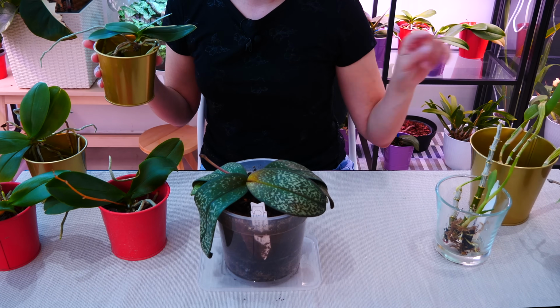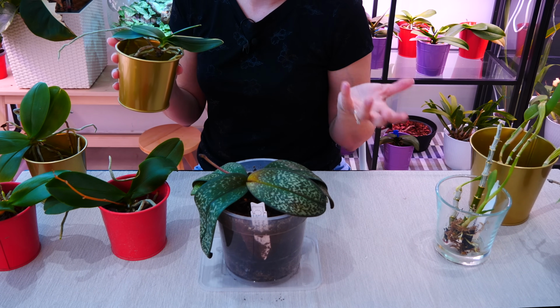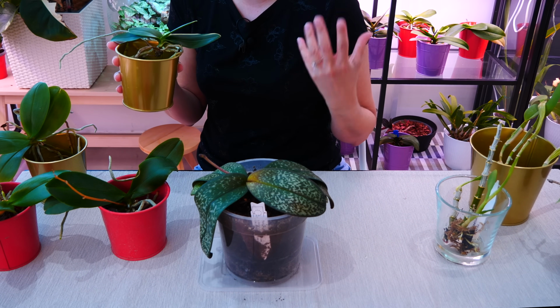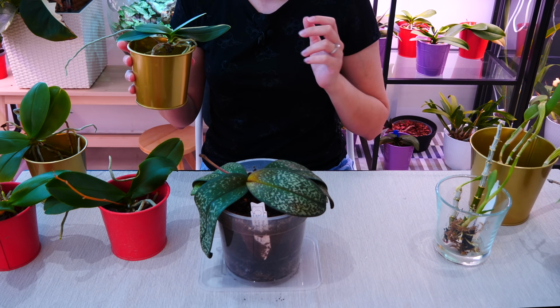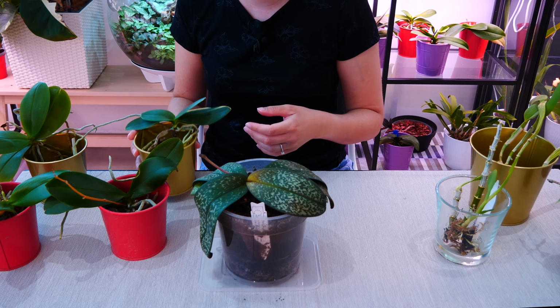And that's how you are gonna keep them hydrated and in good condition until you get to repot them. Phalaenopsis, and also these guys, are epiphytic orchids, so they don't need to sit in anything pretty much. As long as they get water somehow and adequately, meaning frequently enough, they're okay. Right.